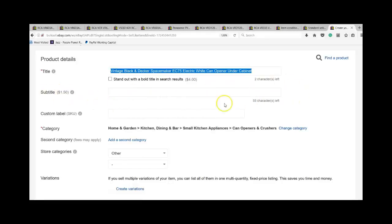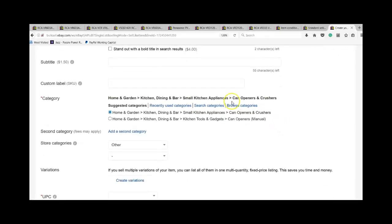So this is a subtitle. You'd need to pay for that. The custom SKU is not a field that I've ever used. Because we chose a similar item or the same item, it's already in the correct category. So it's in home and garden, kitchen, dining and bar, small kitchen appliance, can openers and crushers. It can't be any closer than that. But if you wanted to change, you could click this and it gives you a couple of options. So you can look at some of the ones you've used recently. You can just search them or you can browse them. But we're good.